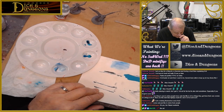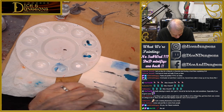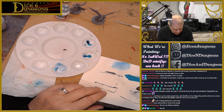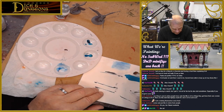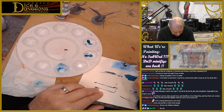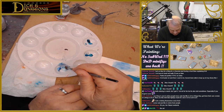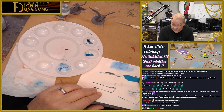There isn't a lot of detail on the wings, but what I'm thinking is that pearlescent would look good over the white. It's not bad. And then I might give it, after that dries, a treatment to bring out as much detail as there is on the wings. Get an even coat. I want to also see what this looks like. This is the color of the pants.